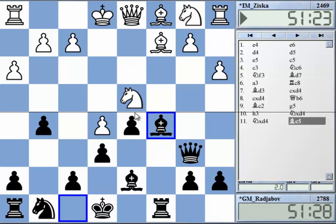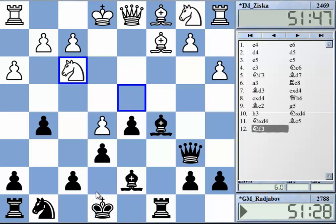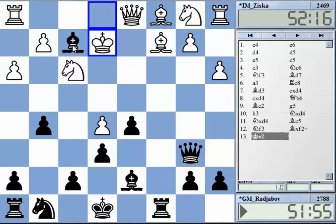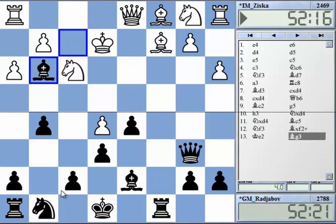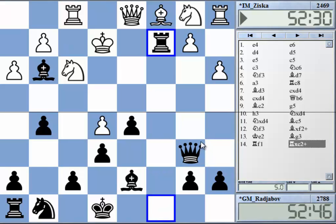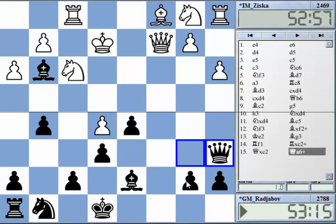Yeah, and the point is, if white now retreats the knight, let's say to f3, then black takes here, king to e2, and here black has the absolutely strong move bishop g3. And this is the whole idea of playing g5, provoking h3, so that you get this square here. This is actually already completely lost for white. For example, rook here, covering this, then black can smash on c2, and here it's amazing. White is totally lost.